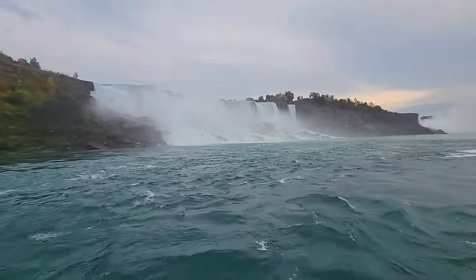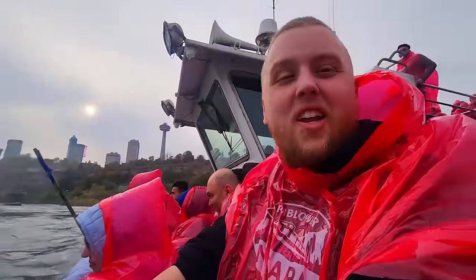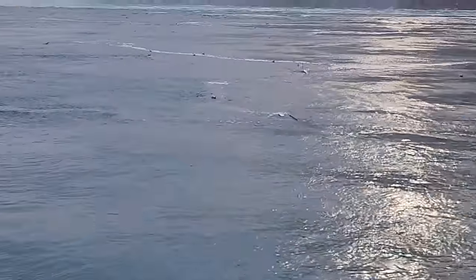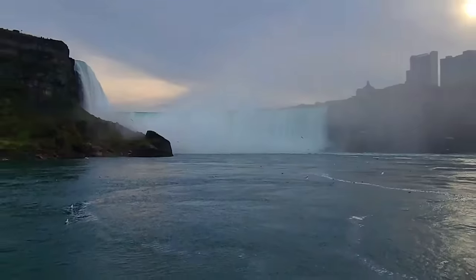Oh my gosh, we're going right into it. Oh my gosh. Now that's what I'm talking about. Evidently, Jebus wanted to get in the front so he gets soaked, so we're gonna get soaked. I want a Niagara shower. We're great. This is what we came for right here. Oh my god, it's soaked. I can't see nothing but water. Go fall.